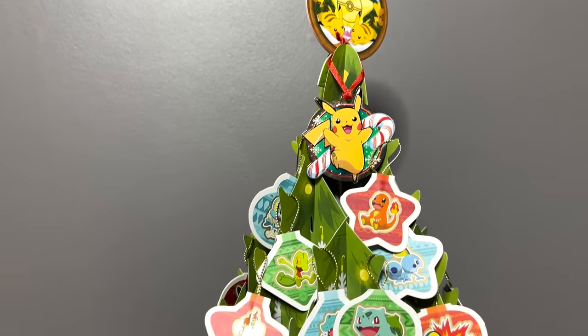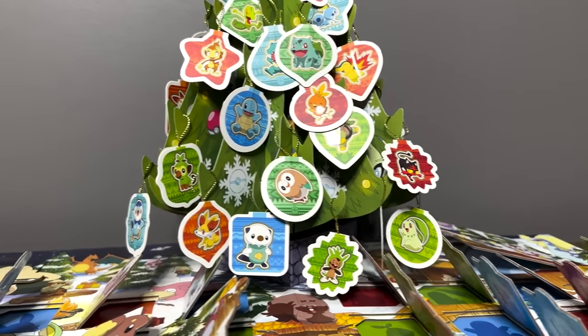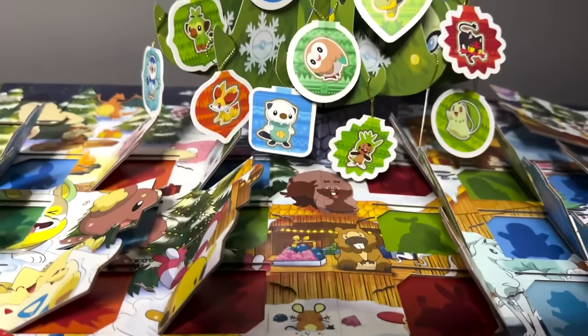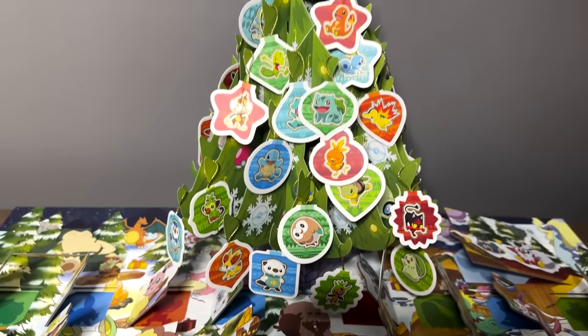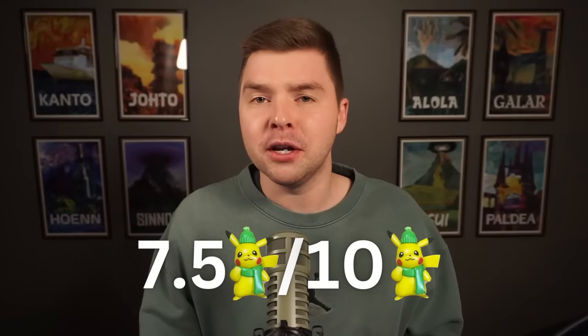This one has a 25th one, and it's big, so let's see what it is. And it's, hey, it's the tree topper. Look at this. Now it's time to put the ornaments on the tree. I didn't know what to expect going into the pop-up advent calendar, but I really, really love it. I think this would be the perfect gift for someone. Probably not for me. Opening up each door and always getting a starter got a little old, but the end product is really fun, really beautiful, and I think a lot of people would love it. 7.5 holiday Pikachus out of 10.